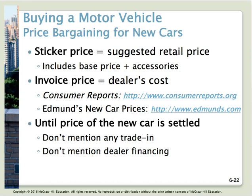So your goal, of course, is to get the best price possible. And those are a couple of ways to try to figure out the cost of the car and where you need to come in on what the price of a new car would be.